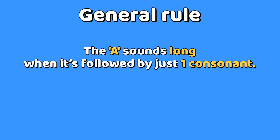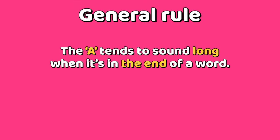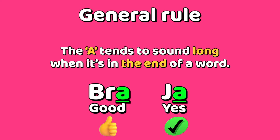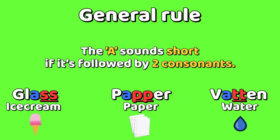The general rule is that the "a" sounds long when it's followed by just one consonant. Like in the word "glas". Can you see here? Just one consonant, the "s", comes after the "a". The "a" also has a tendency to sound longer if it is at the end of a word. Like for example, "bra" and "ja". But then it becomes shorter if it's followed by 2 consonants. Like in the examples "glass", "papper", "vatten".